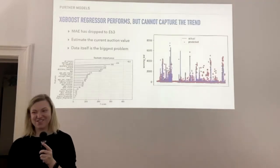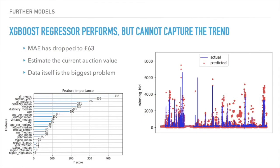So my next question was whether I could at least estimate the current auction value of a bottle using XGBoost, as it performed really well on my data in comparison. And my regressor performs well, and the mean absolute error has dropped to 63 pounds, which is good or really bad, depending on your perspective here. From my perspective, that's pretty great because what I worked with before was a lot worse.